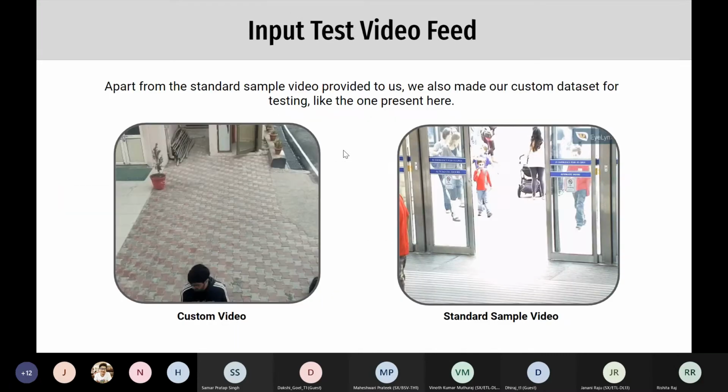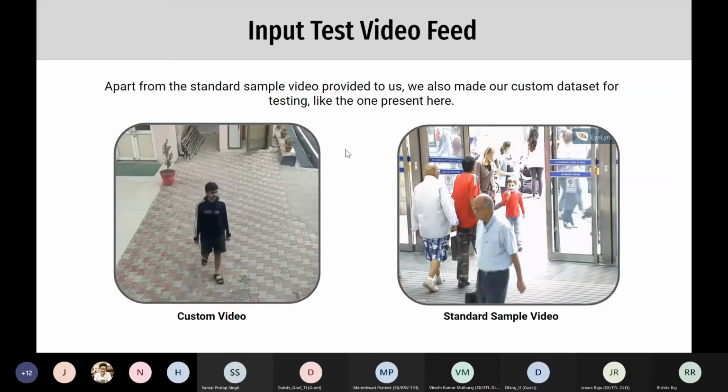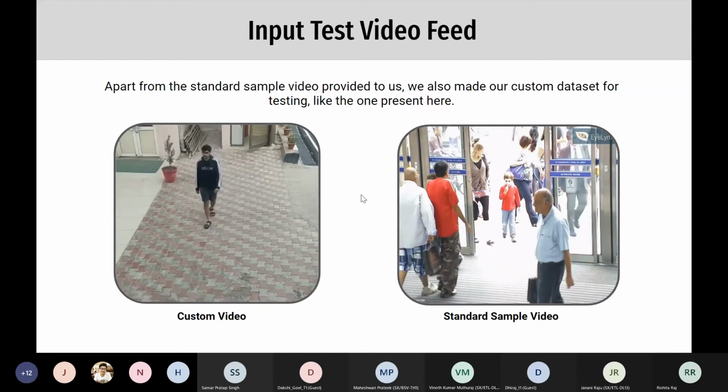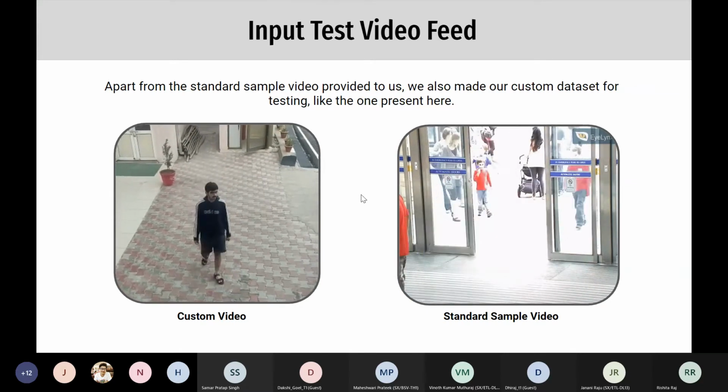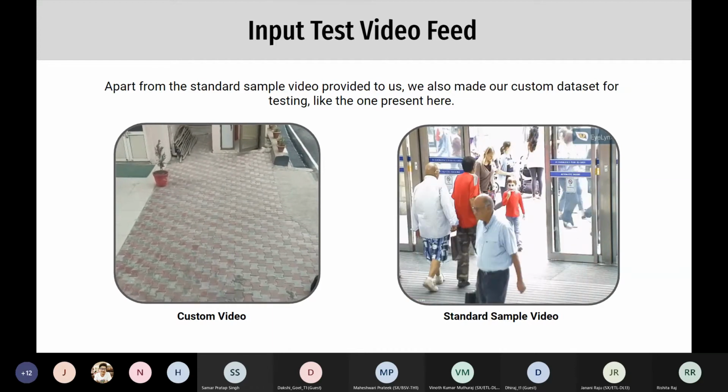Let us now look into the details of each step mentioned above. The input test video. We have some standard sample videos provided by the company, as you can see on the right, along with our custom-made videos for testing. One of them is shown on the left.